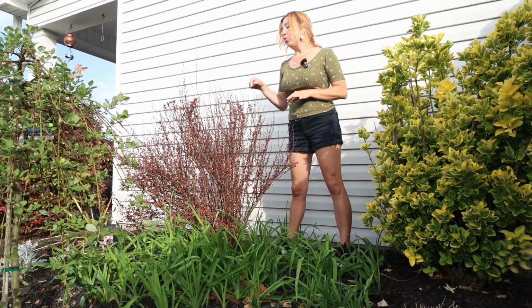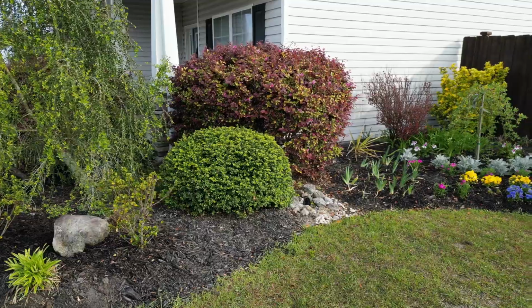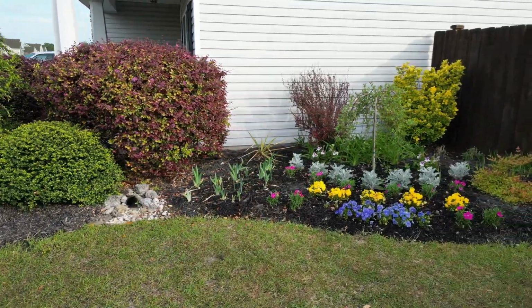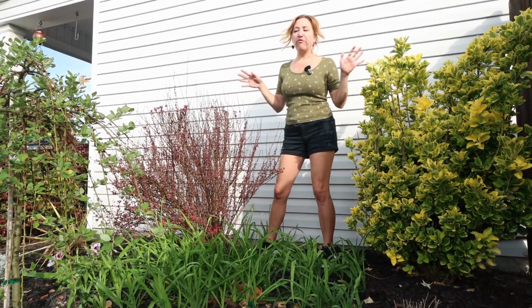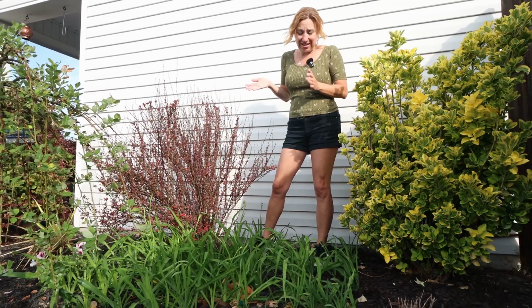This barberry was in a different spot, and we just kind of rearranged every other thing besides this in the garden. So now the barberry is starting to get its color, so it's beautiful because I wanted something taller to kind of cover the back line of the house.